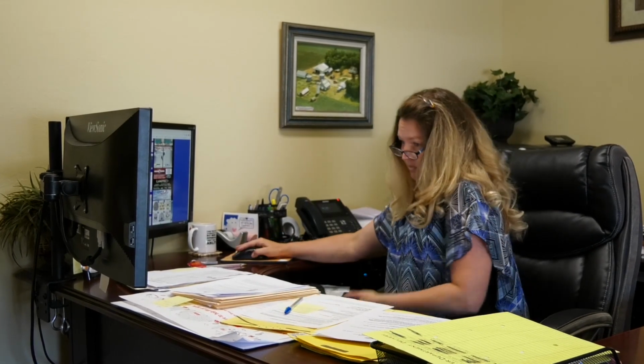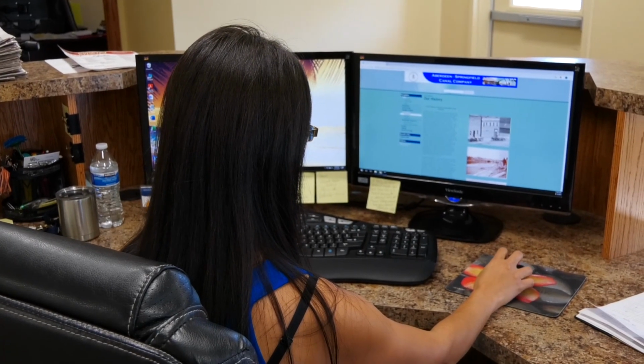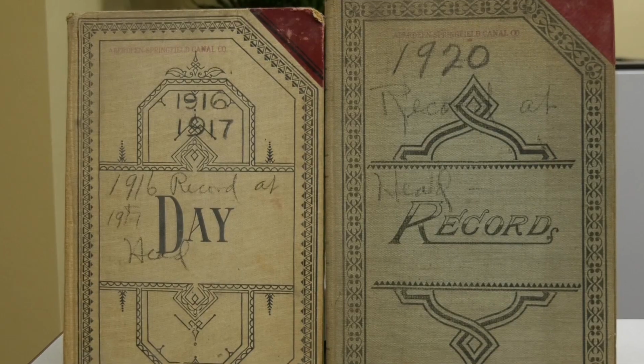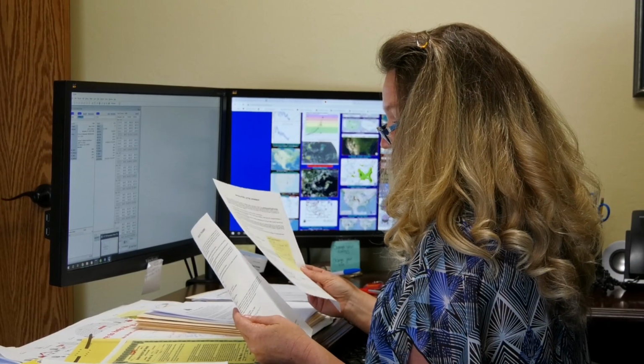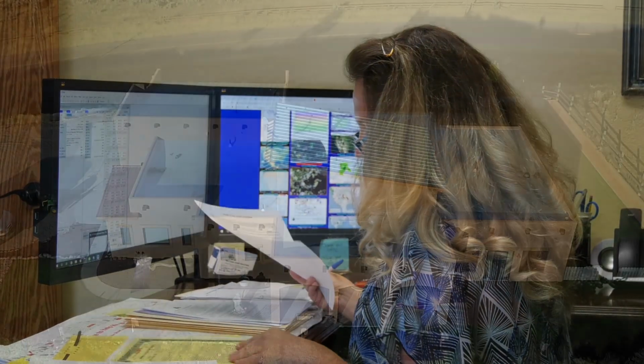Not all the work we do is in the field. Our office staff plays a vital role in making sure everyone gets paid, managing water deliveries, accounting for water use, and helps with mapping and archiving of documents. Most importantly, however, they deal with the complicated world of water right transfer processing.